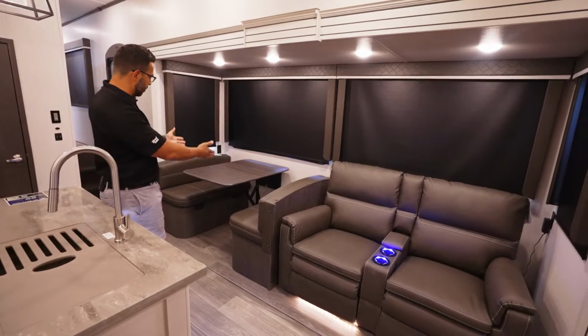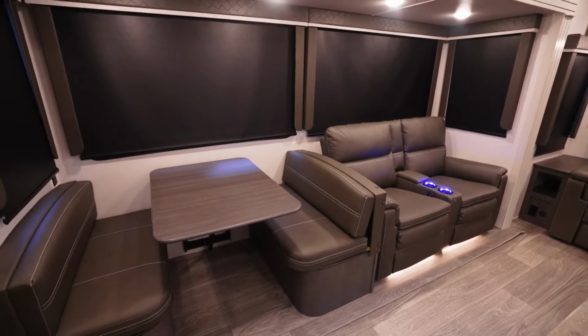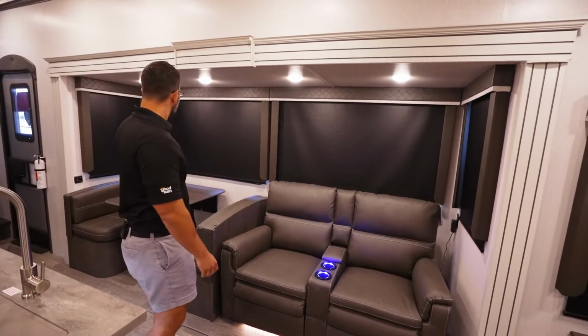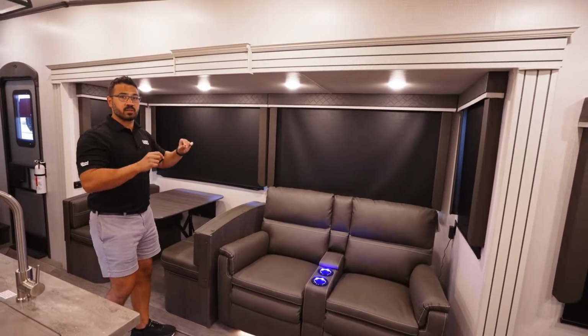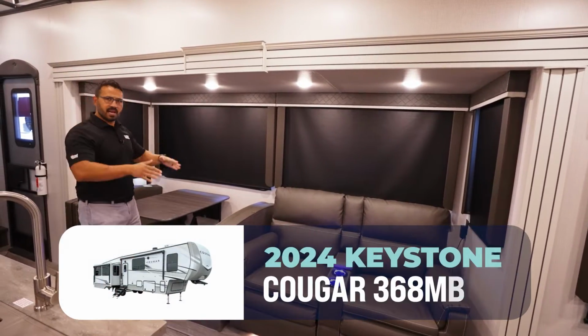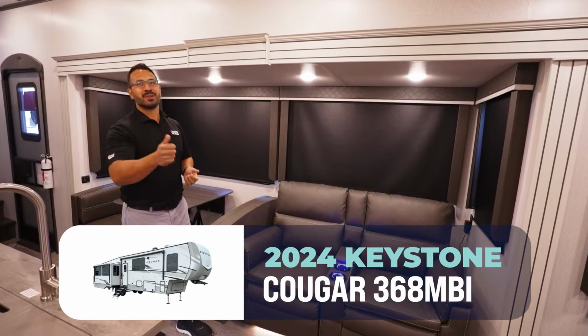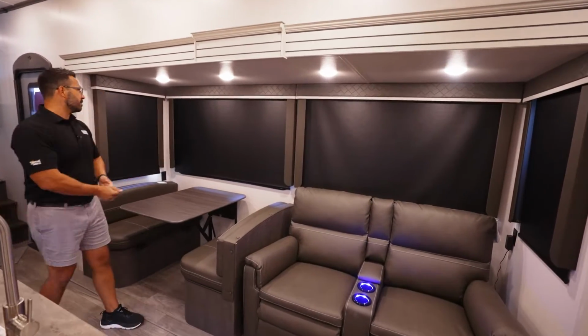This is pretty quick and simple, but you can see that you have your dinette that does drop down into additional sleeping space, although it's not going to be good for adults, basically just kiddos. Electrical outlets there, big windows. That is something I want to point out about this Cougar. By the way, if it's not on the little graphic down below, this is the 2024 Cougar 368 MBI. And as I mentioned, this is a mid-bunk unit.